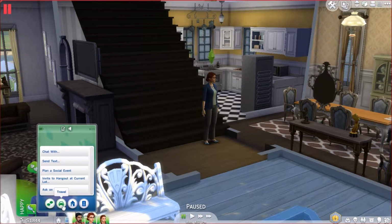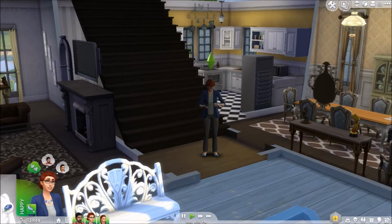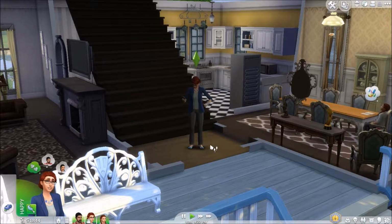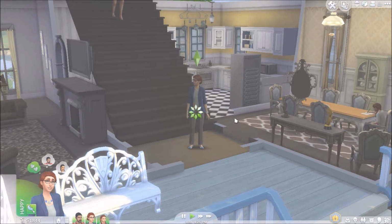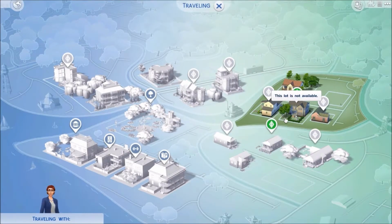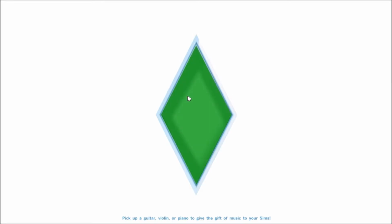We should travel to our business lot and build a little bit more. We don't have a lot of money, but we have a little bit of money. So we can do a little bit of something. Not much, but... And I really don't want to cheat. Basically, we're building our store from the ground up. Literally.